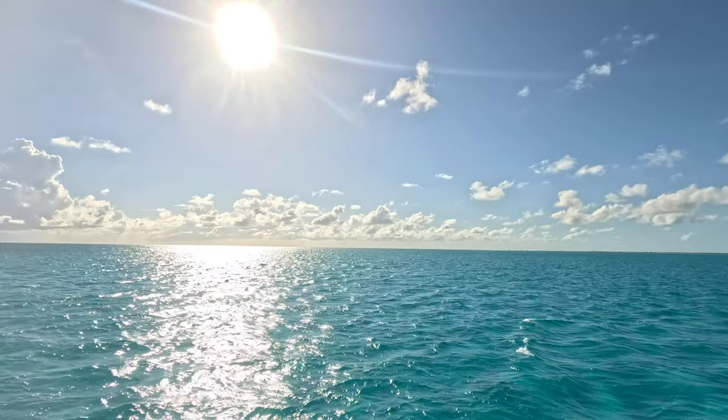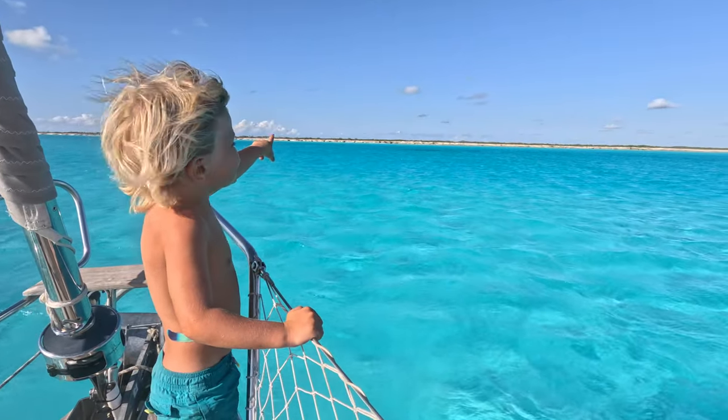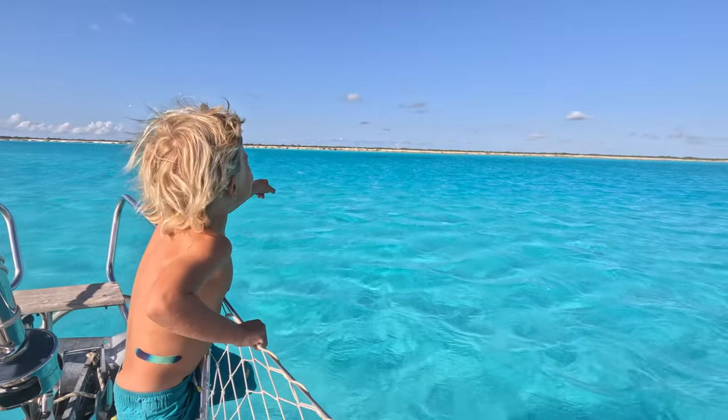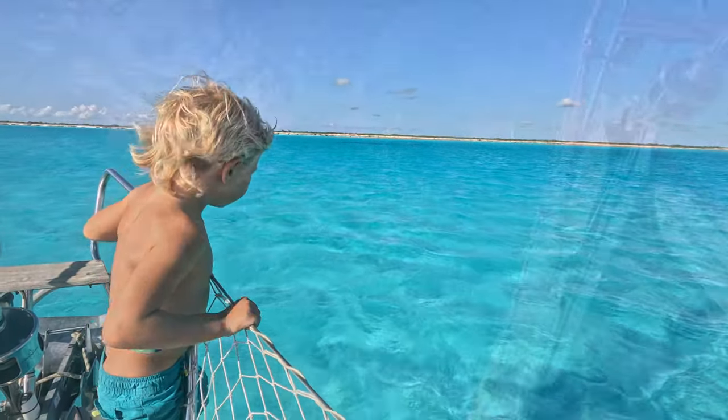I can't tell you that right now because I really don't know, but this is what it looks like. There's a reef.